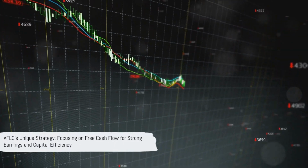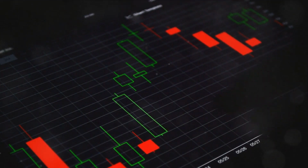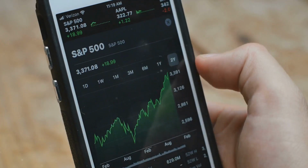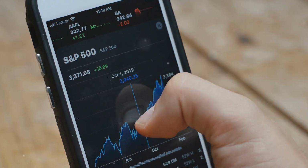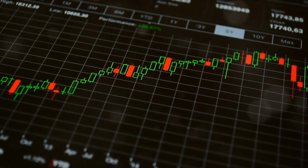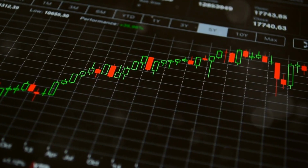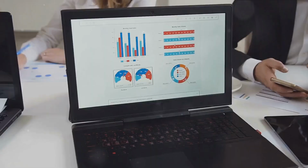In comparison, VFLO's distinctive free cash flow strategy has led to impressive earnings and strong capital efficiency. While it doesn't directly compete in the low volatility space, its focus on large cap US stocks trading at a discount with favorable growth prospects sets it apart. While VFLO stands out in terms of its free cash flow focus, its performance relative to other ETFs provides valuable insights for investors. In conclusion, VFLO's free cash flow focus and robust performance make it a compelling choice for investors.